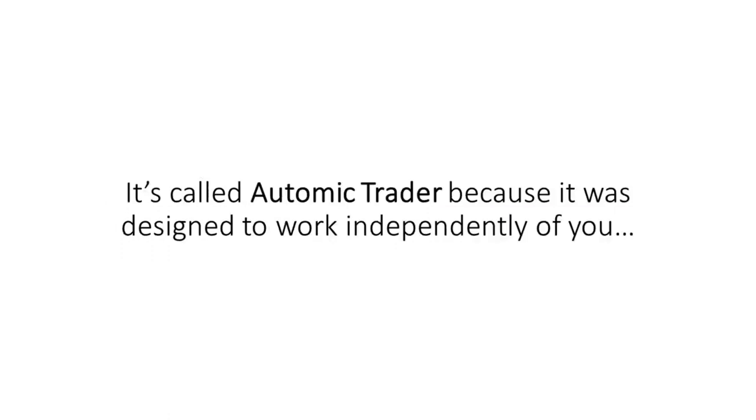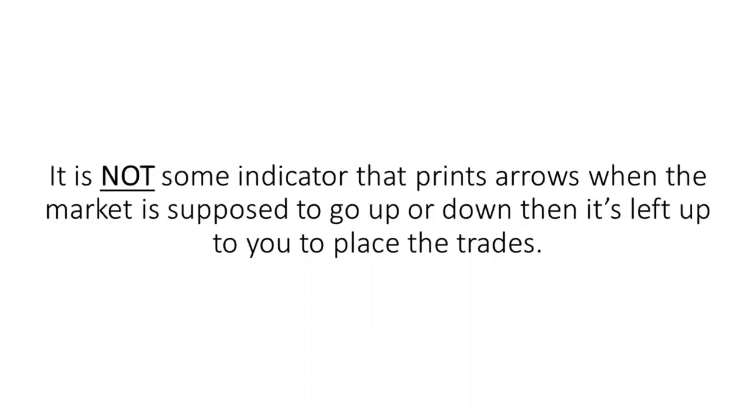It's called Automic Trader because it was designed to work independently of you. It's not some indicator that prints arrows when the market is supposed to go up or down, then it's left up to you to place the trades.